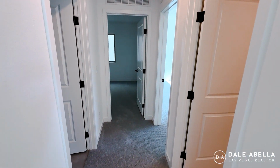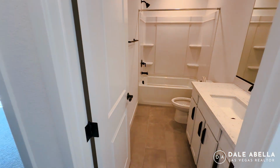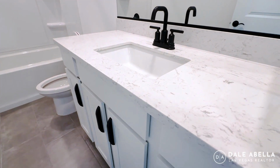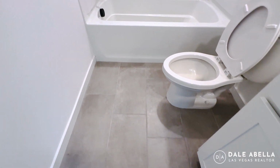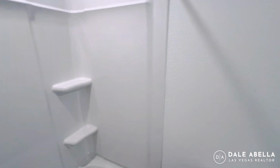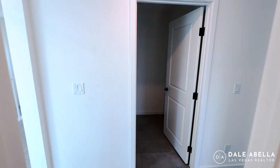Okay, so right over here, you're going to have your 2 bedrooms. You also have your full bath right here. Okay, so same material that they use in the bathrooms. Okay, the flooring, you're gonna have that same tile flooring, and then you have your fiberglass shower tub. Your toilet. Also got that medicine cabinet in there.